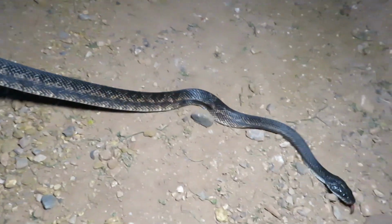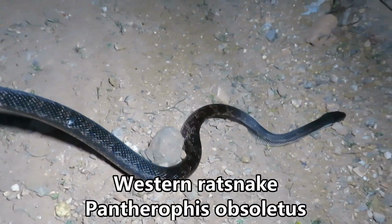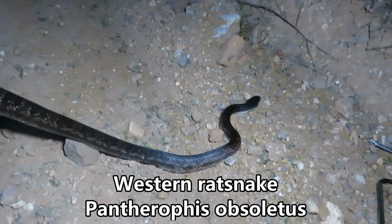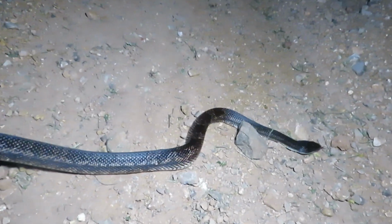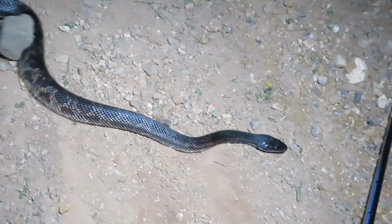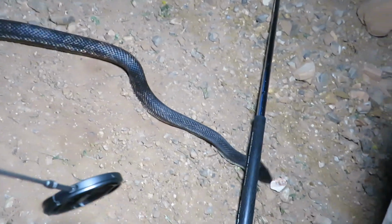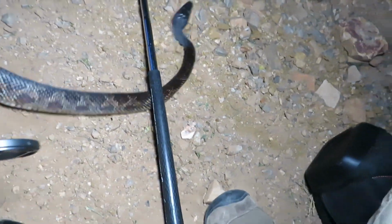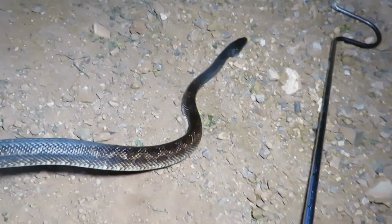Okay, well, things are definitely moving now. I can get this guy out into view. This is a big adult western rat snake, Pantherophis obsoletus, who is really in a hurry to get off the road, but we want to get a look at him first. He's about 4.5 feet long. They can get a fair bit bigger, but he's looking pretty good here. Come here, dude. You're not in any danger, don't worry.